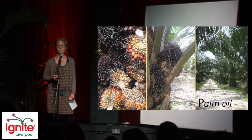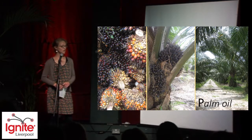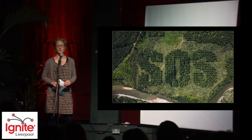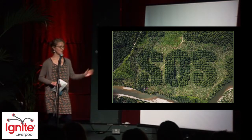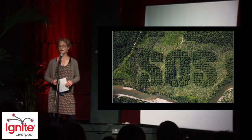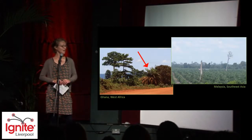Palm oil comes from the nut of the oil palm plant, Elaeis guineensis, which we now find growing all across Indonesia and Malaysia in vast plantations. If you flew over the island of Sumatra in February, you would have seen this image, a Save Our Souls message chainsawed out of a plantation by the artist Ernest Zacharevic with the help of the Sumatran Orangutan Society.